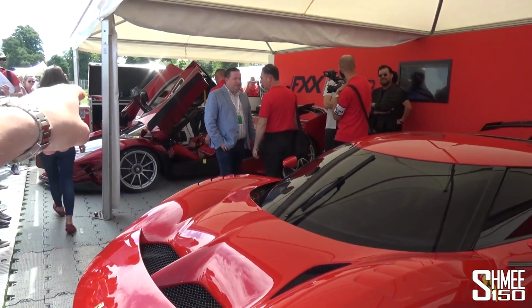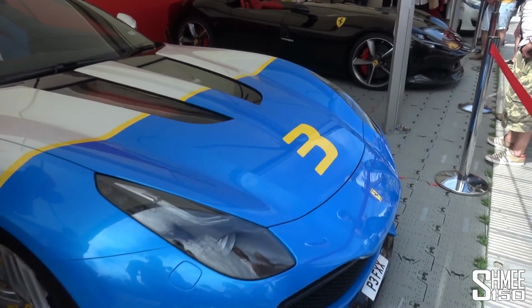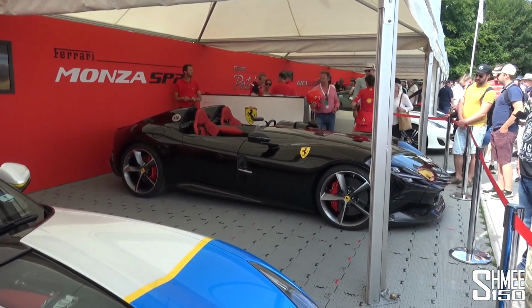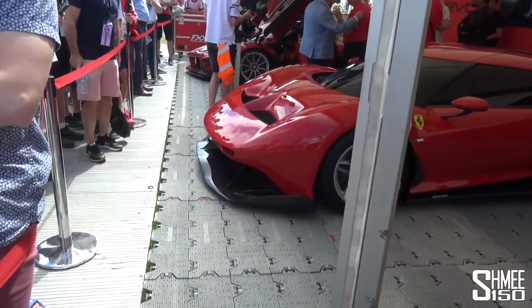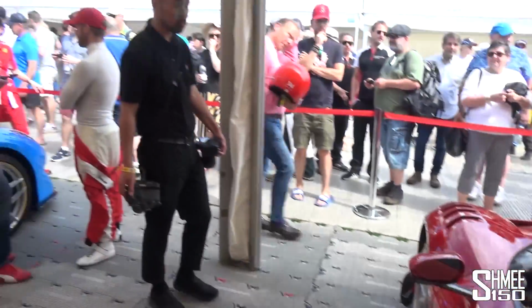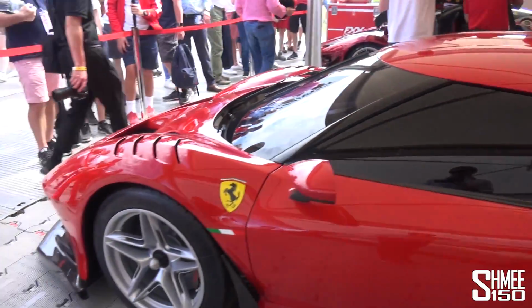So we've got the FXXK Evo, the P80C, just quickly to show you, the SP3 JC, another special project, and then the new Monza SP2 as well, for the current crop of production series Ferraris. So this is an incredibly special lineup, and I'm rather excited to experience what this is going to be like in a moment. Sam's just here having briefings and things. We'll be hopping in with him in a moment to head on out and take this all in.